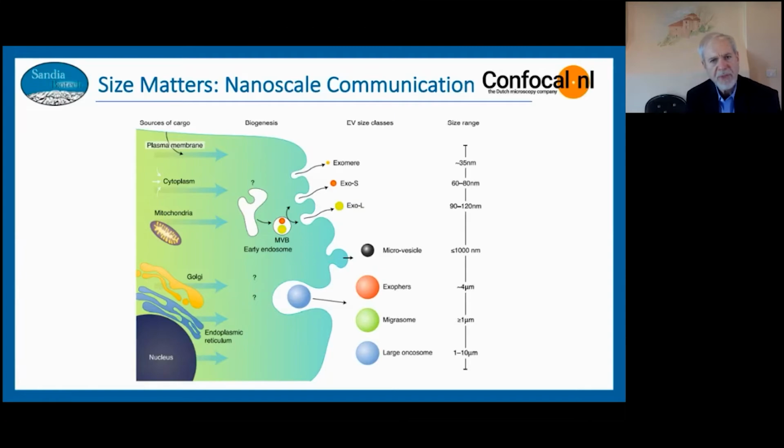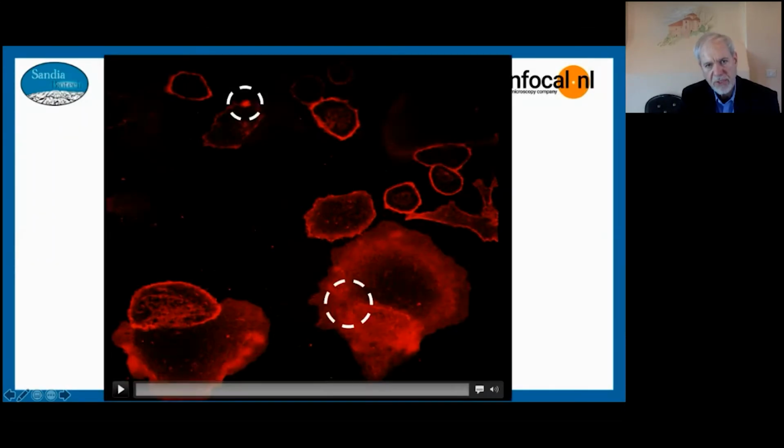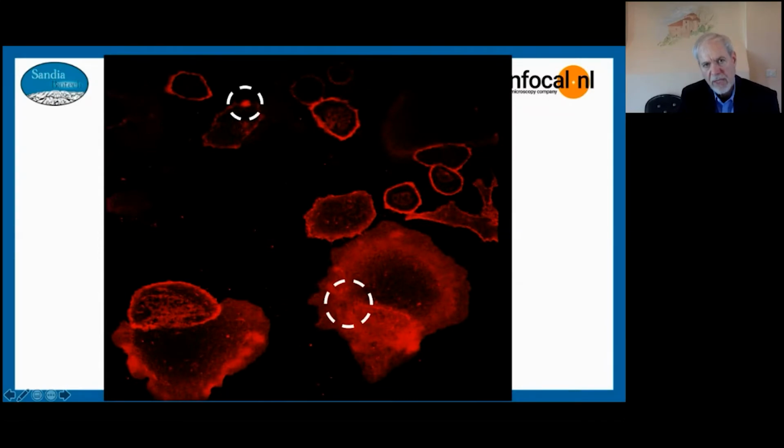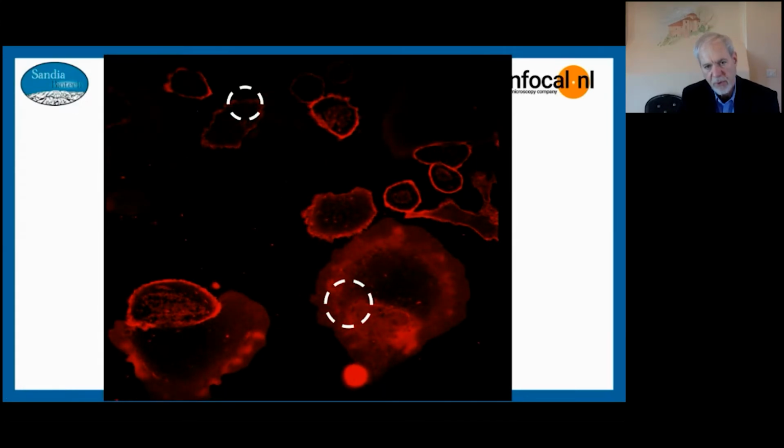I'm going to describe something, and I'm going to give you a little background. Exosomes come from cells. They're little extracellular vesicular membranes, but they range in size, and we know them to be part of nanoscale communication, and they go all the way up to the size of oncosomes. Now, what if you could image that in real time? What if you could see that happening in real time? Look at the white circles, the top and the bottom, and watch an exosome shoot out. Watch an oncosome emerge. We'll play it again.